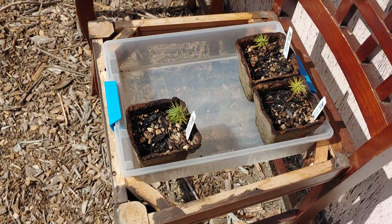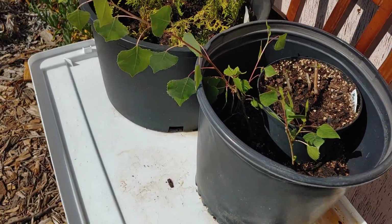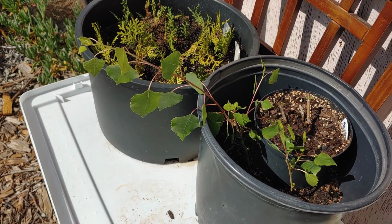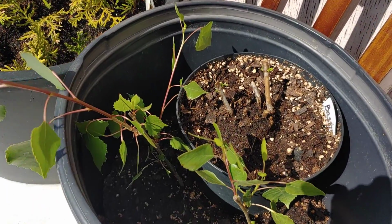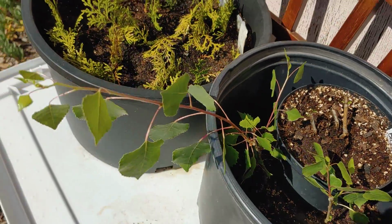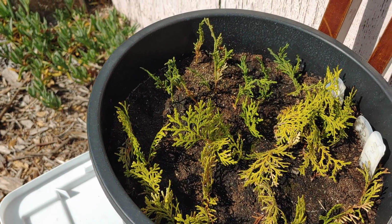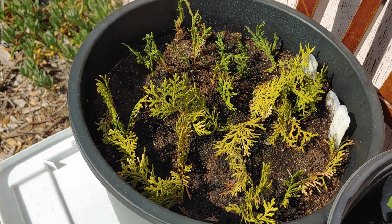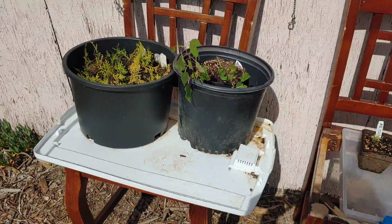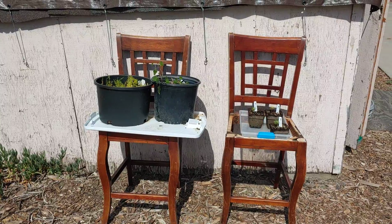These are the pinyon pine seedlings that are going to the ranch. These are the cottonwood cuttings that are going to the ranch. Back in the back is what's left over of the basil. There are some junipers here that may have roots on them that are going to the ranch. So this section here is going to the ranch.